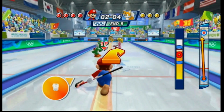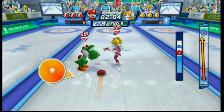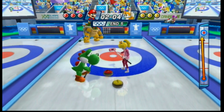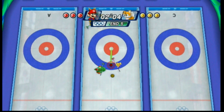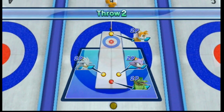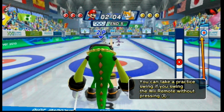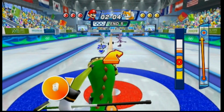As Mario will throw his first stone of the 5th end here. As that one is a spinning stone that curves just... It nudges into the blocker stone that Tails threw earlier, but it does seep into the ring, and it is in scoring position for them now as well. Vector now to throw the second stone of the 5th end for Team Tails. We'll see what Vector has in store here.